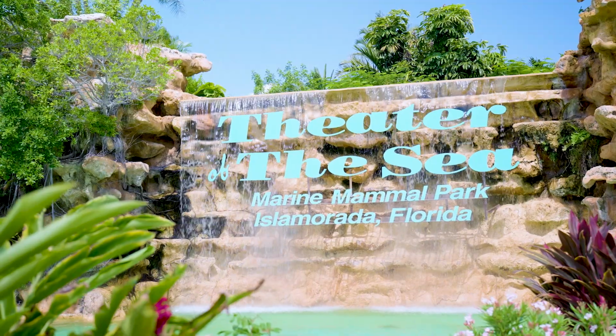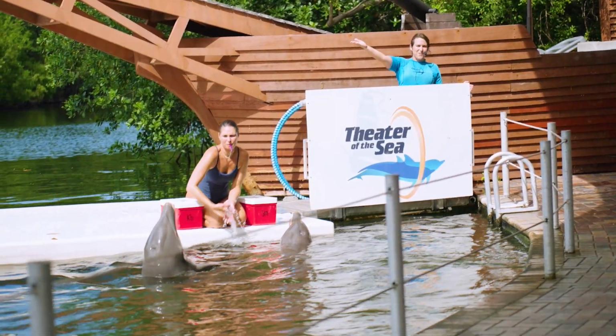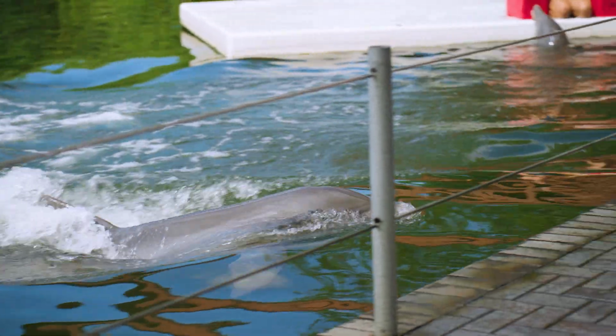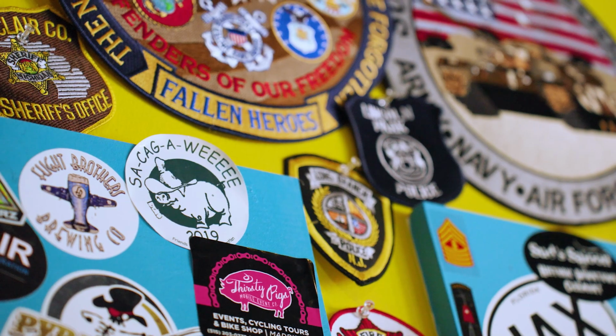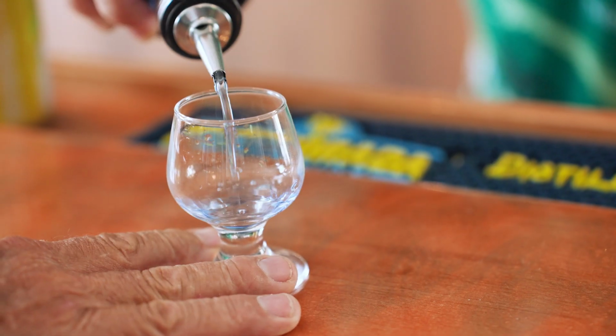Some local attractions that we have here in Islamorada are Theater of the Sea. You can go feed the tarpons at Robbie's, or if you just need to sit back and enjoy a nice beverage, you can go to Islamorada Brewery and Distillery.